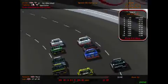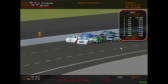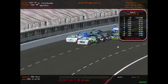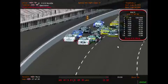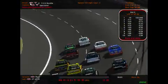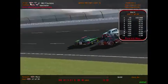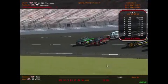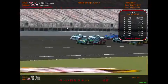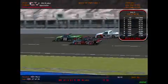4 laps to go. Garrett Norton takes the lead. Will Peter Saviano go for the top spot now? And here comes Saviano underneath Garrett Norton. Ryan Juke appears to have one of the strongest trucks out there. Could he be looking at his first Truck Series win?